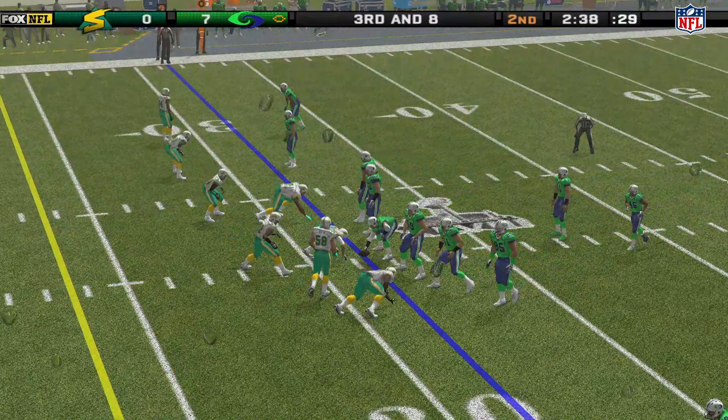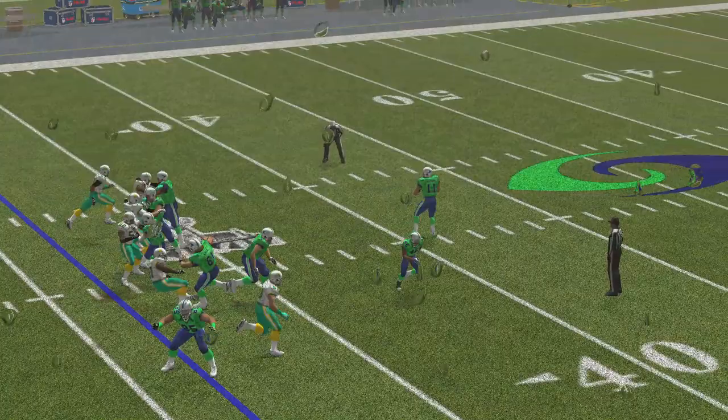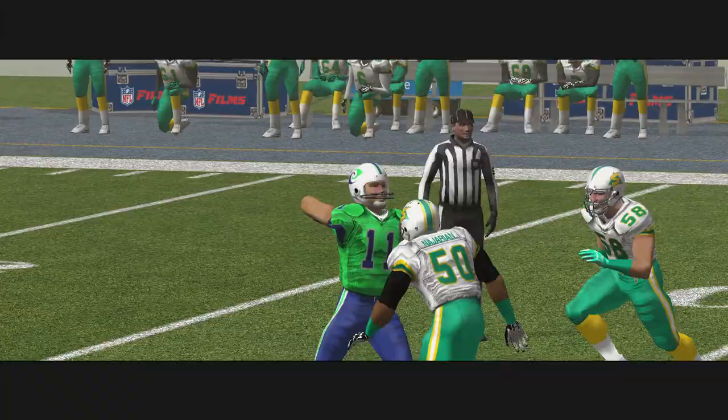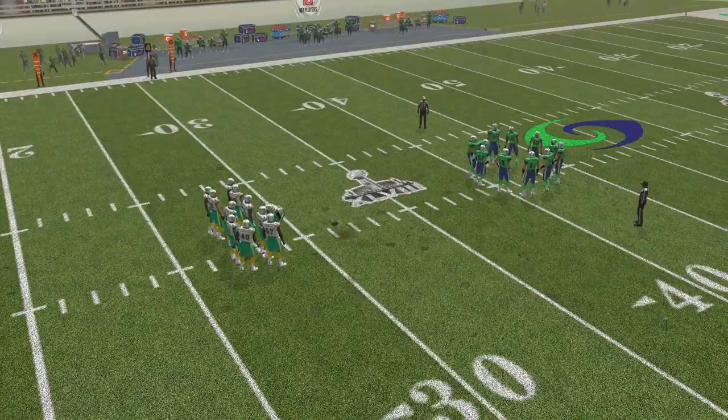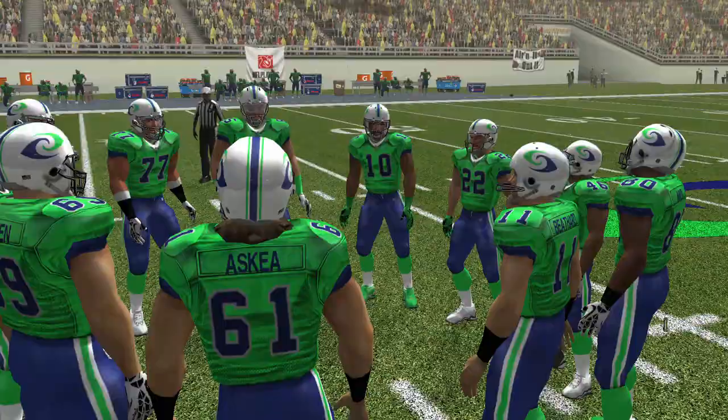Up top. Hey, let's go one deep. Watch the ball, be smart. Pressure gets the pass off. It's batted away. Hey.